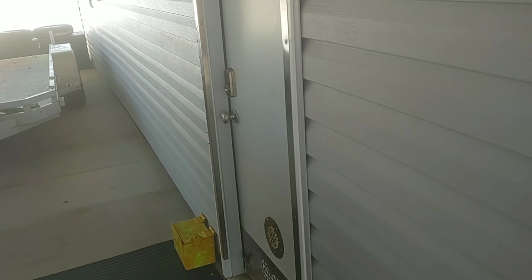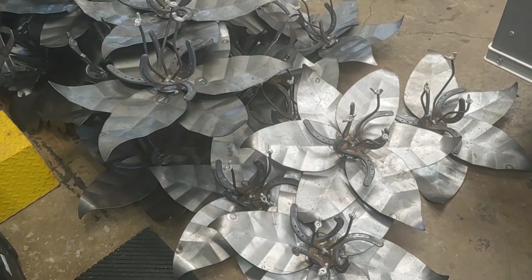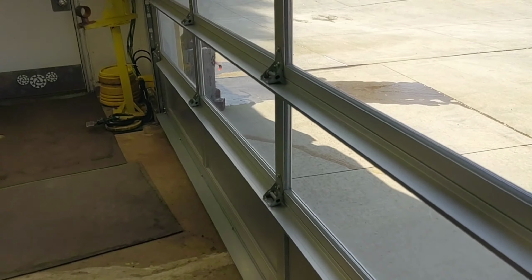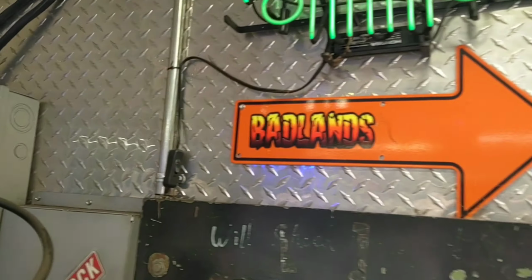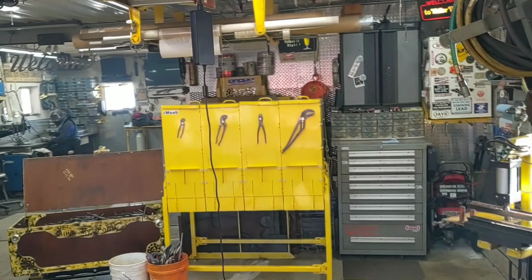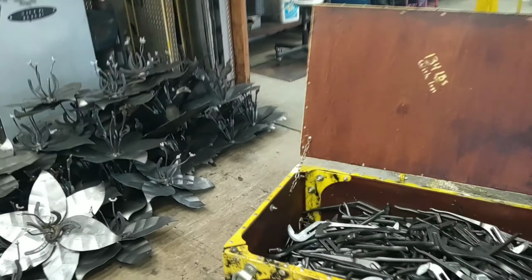Let's see how Michael's doing. Oh, yeah. Tis the season. Look at all them happy poinsettias. Heck yeah. Oh, yeah. Cargo trailer's in the shop. What? How can you work without beer signs on? Oh, yeah. Now it's a little smoky in here. A little smoky in here, Michael. How's Michael?